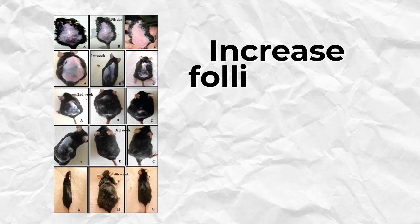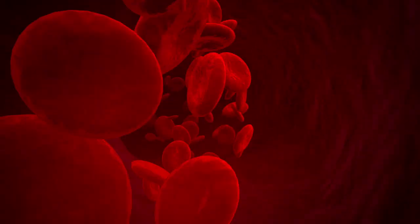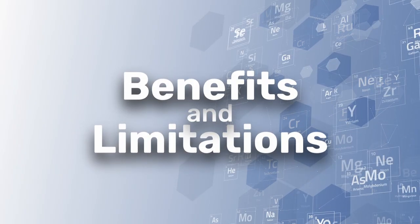Beyond human trials, rosemary has also been studied in animal models. A 2023 study conducted on rabbits tested a 2% blend of rosemary and myrtle extracts and found that it produced hair regrowth results comparable to 5% minoxidil. This suggests promising potential for natural alternatives in treating hair loss. Additionally, studies using mice have shown that rosemary extract can increase hair follicle size and enhance hair length, likely due to its ability to stimulate VEGF pathways, which are known to promote blood vessel formation and improve nutrient delivery to hair follicles. Now, let's talk about the benefits and limitations of rosemary for hair growth.